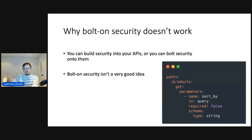What you're going to have to do is to put patches and hack some solutions in front of your application to make sure that those exploits don't leak through the interface. And this is what we call bolt-on security, right? You're bolting security onto the application because you didn't build security into it from the very beginning. So why doesn't bolt-on security work?